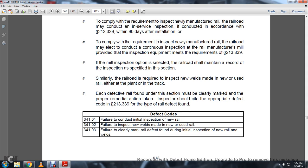Each defective rail under this section must be clearly marked, and the proper remedial action taken. The inspector should cite the appropriate defect code in Statute 239, 313, 339 for the type of the rail defect.